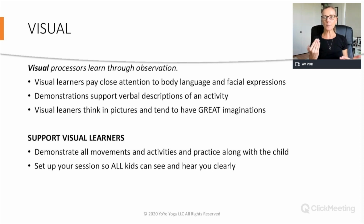Demonstrating all movements and activities, practicing along with a child, I've just covered. I'm just making sure I don't miss anything. And setting up your session. This is important for visual cues too. If you have a room full of visual learners, or you're not sure, and you're teaching a group of kids that you are not familiar with, it's so important to think about kids who are auditory, kids who are visual. You will set up the room so they can all see you clearly and they can all hear you clearly. So that's very important too.